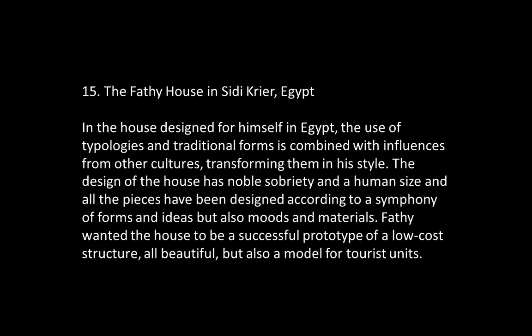And now the last one, which is his own, in the house designed for himself in Egypt, the use of typologies and traditional forms is combined with influences from other cultures, transforming them in his style. The design of the house has noble sobriety and the human size, and all the pieces have been designed according to a symphony of forms and ideas, but also moods and materials. Fathy wanted the house to be a successful prototype of a low-cost structure, all beautiful, but also a model for tourist units. I don't know about this.